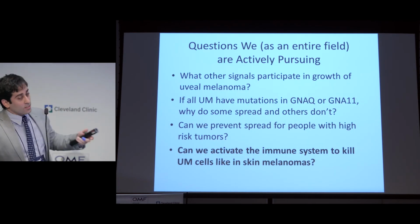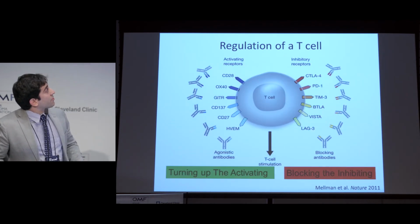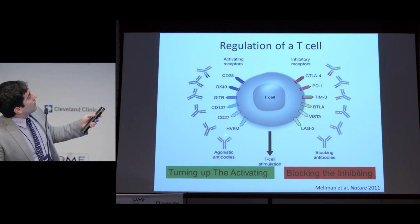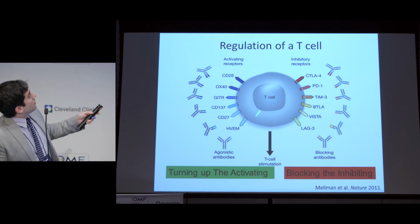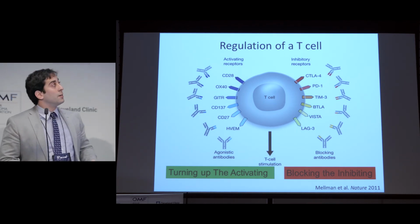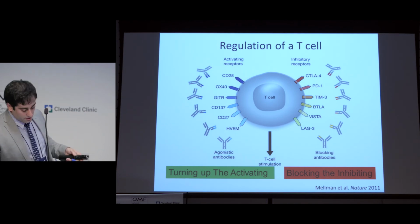And can we activate the immune system? That's another big area of study. I think this is a useful way to look at a T cell, which is your white blood cell that kills tumors. There are things that help it turn on and try to kill things, and there are things that inhibit it, because we can't have it attacking everything in our bodies uncontrollably. So the idea in a cancer scenario is you want to either turn up the activating side or block the inhibitor side.